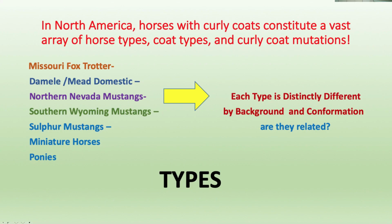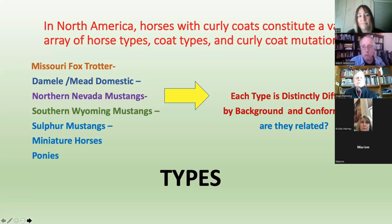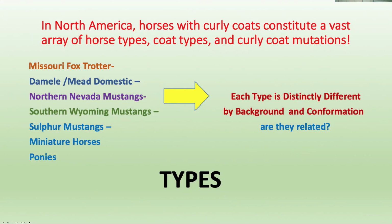The types that I have mentioned here are Missouri Foxtrotter types, Demelli Mead domestic type horses, Northern Nevada Mustangs, Southern Wyomings, Sulphur Mustangs, miniature horses, and ponies. And each type is distinctly different and has a different background. So that's what we're looking at, a very diverse population of horses. And this is just North America. This is not including other parts of the world.